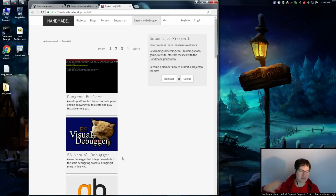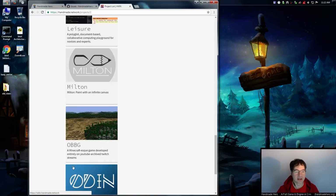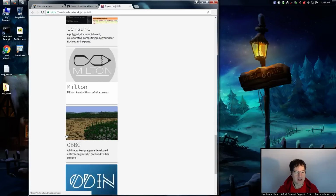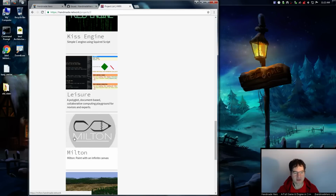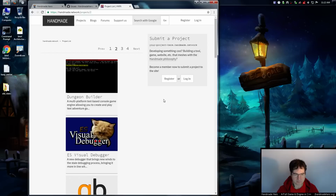And so a lot of times the focus on that debugger is elsewhere. And so it might be that one of the debuggers made here will focus more on the kinds of stuff that we do. So there's all sorts of stuff here. Of course, Milton is the paint program we use on stream as well. So that got written under the Handmade Network banner as well.